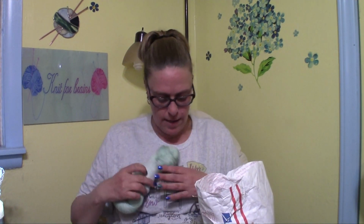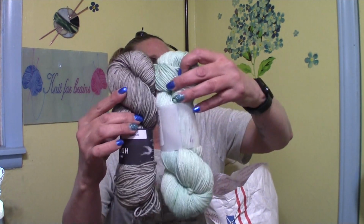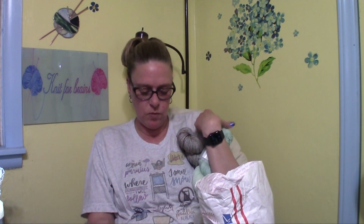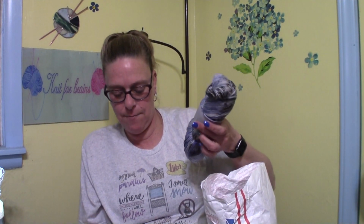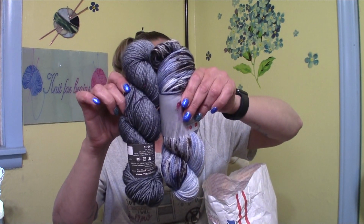She sent me that one. And then this will go perfectly with it. The Mad Tosh I can use for toes, heels, cuffs. And then she sent me this one, which I love. I had this one before because it was from that last book where I bought the book and the yarn. And she had asked me about that one. I'm like, yes, that would be absolutely perfect. And then she sent another Mad Tosh for toes, heels, cuffs.